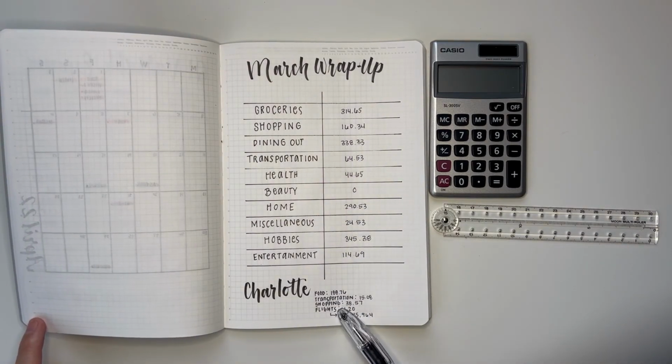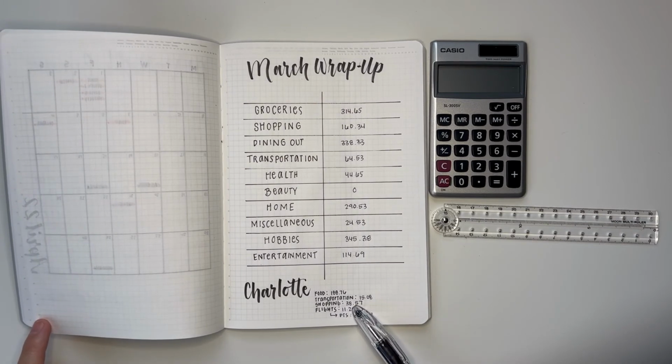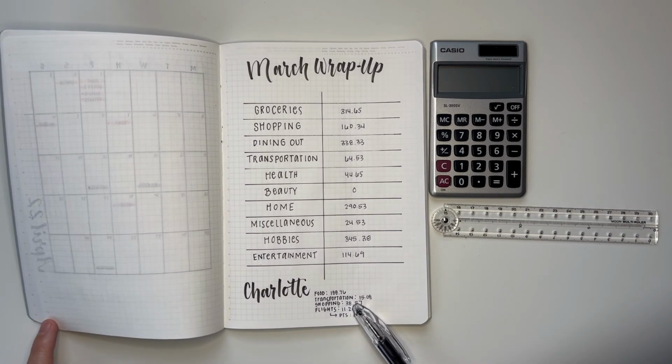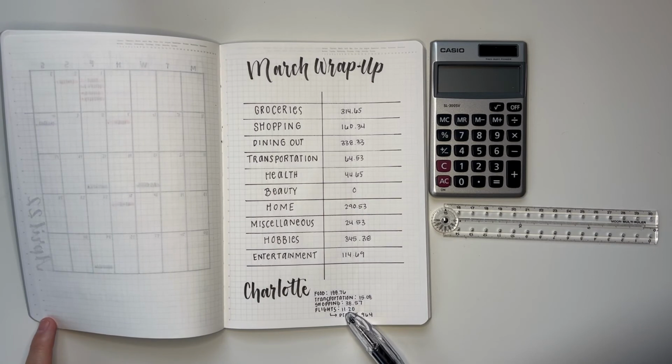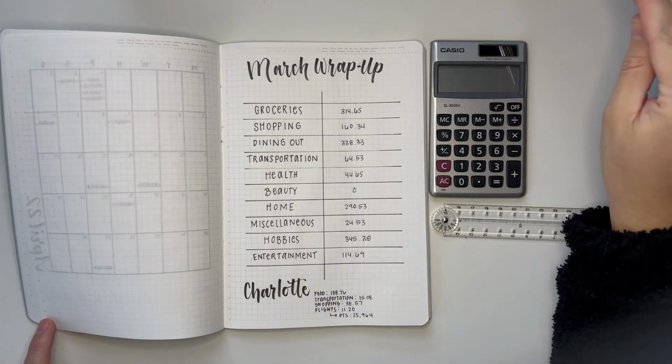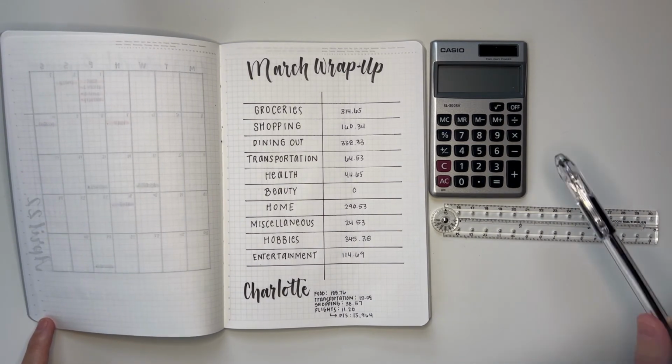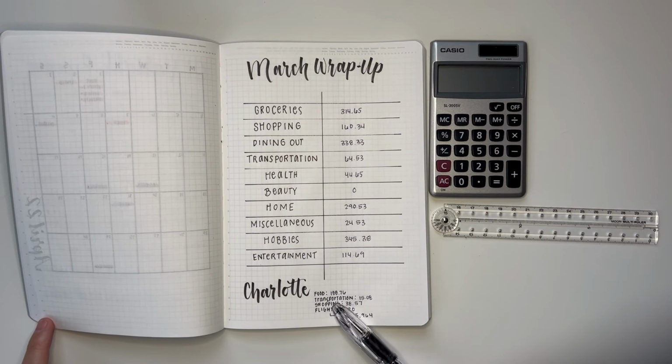So our transportation was $15, and that included the trains down in Charlotte and an Uber part of the way back from the airport here in Chicago. So that's what that was. For shopping, I spent $39, and I bought this really cute toolbox thing that I'm using to store all of these items so they can be contained in my desk.